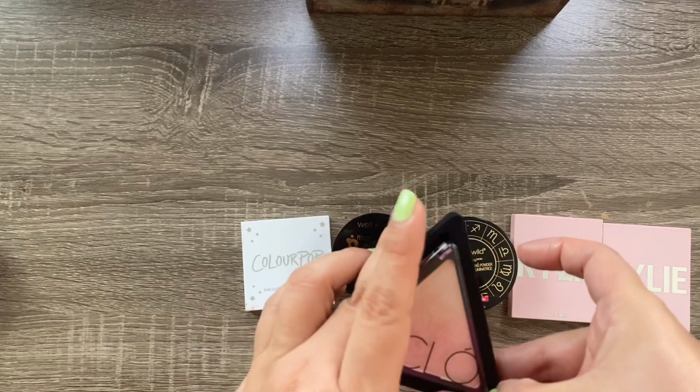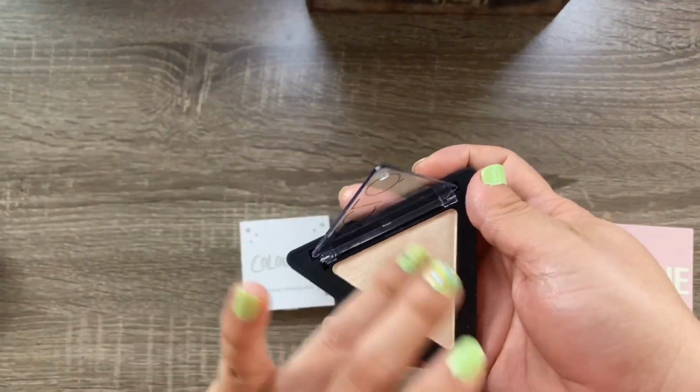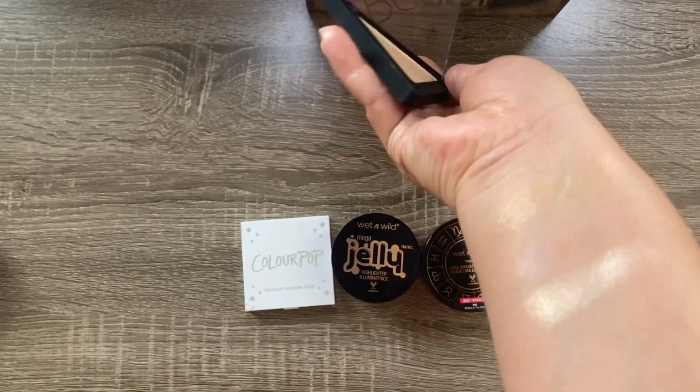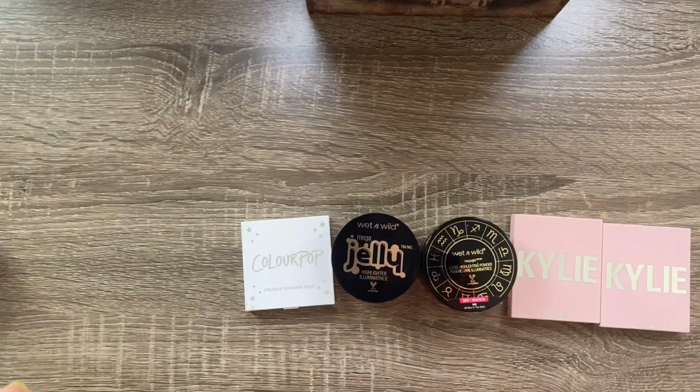I also have this RCLO Beauty highlight. I did a video about this with my daughter, in which we tried her lip glosses and her highlight, and it is a beautiful highlight, and my daughter wanted me to keep it, so I'm gonna keep that.